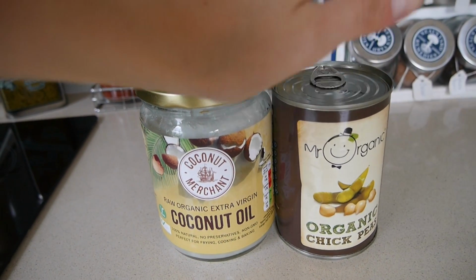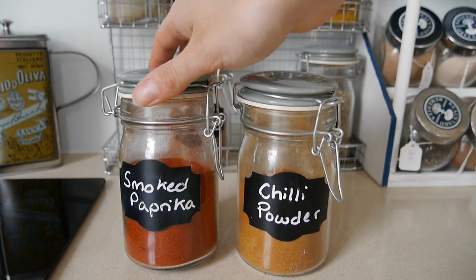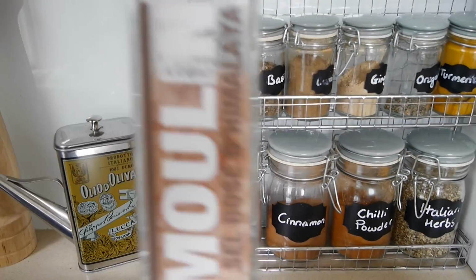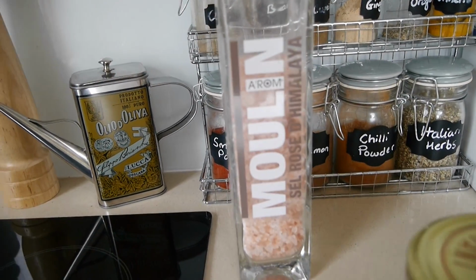So all we need is 1 can of chickpeas, a tablespoon of coconut oil, half a teaspoon of smoked paprika, and a 1/4 teaspoon of chili powder. I'm also going to add in some salt. This is pink Himalayan salt, and also just a pinch of pepper.